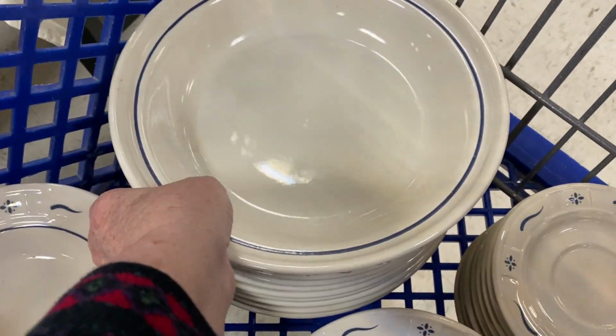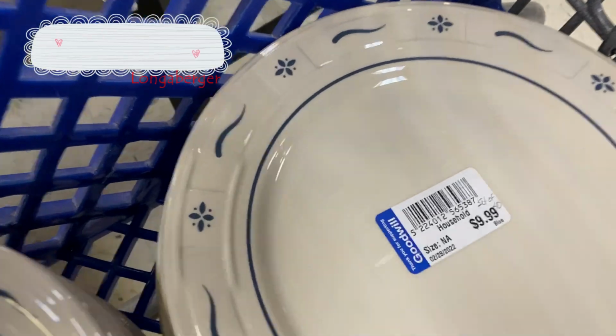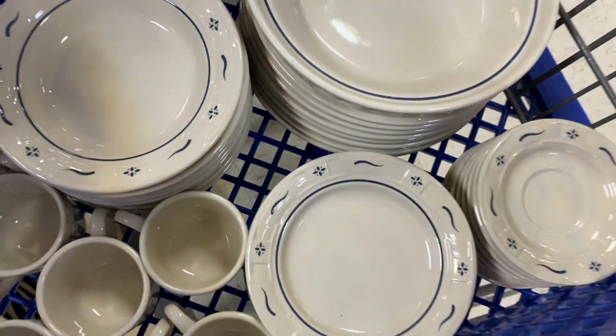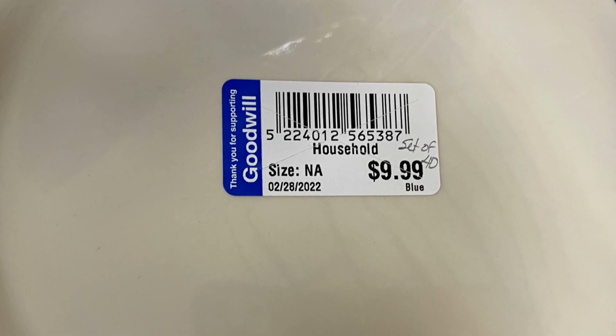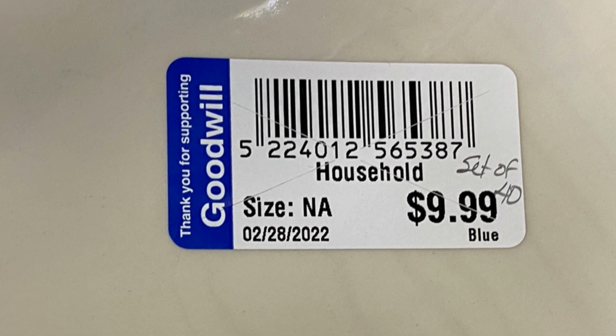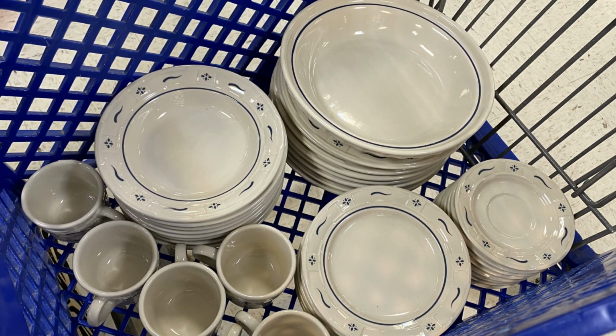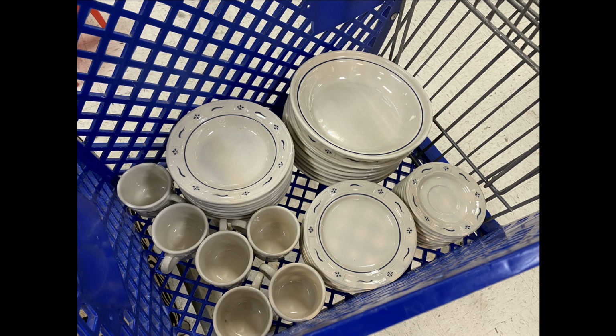We found all of these dishes, these Longaberger, $9.99 for a set of 40, but we're missing one piece. We're not sure where it is. For $9.99, we ended up with about 38 pieces of this Longaberger pottery in the blue woven traditions pattern. And after checking comps, we knew we had a winner.